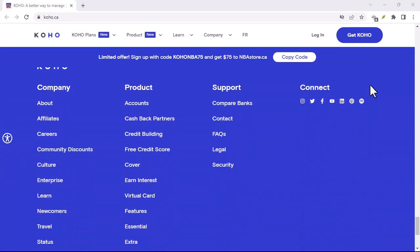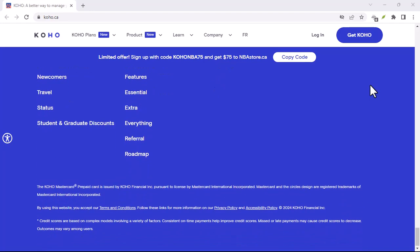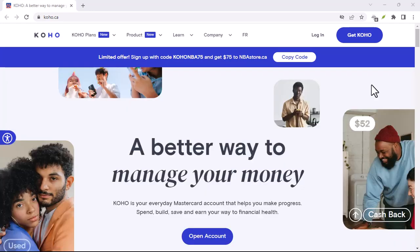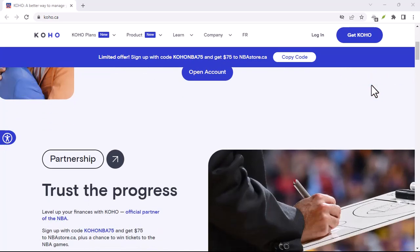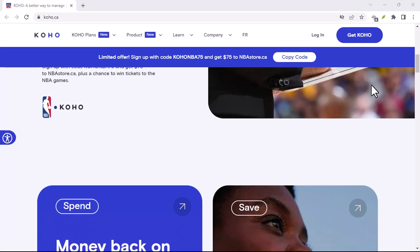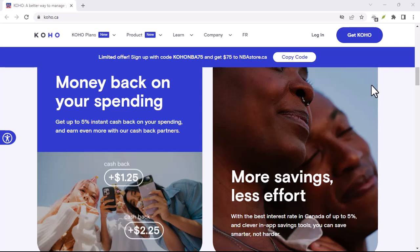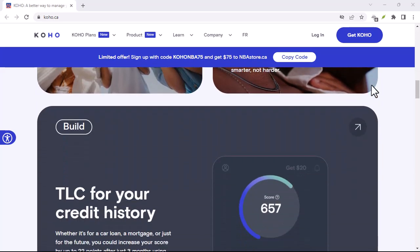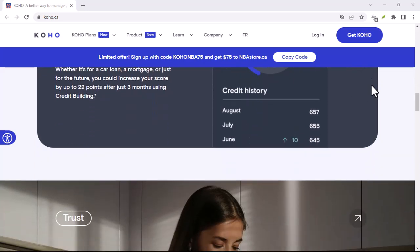Option 1, the in-app support workaround. Believe it or not, the Koho app might be your best bet. While it doesn't give you a direct phone number, it does offer in-app support. You can usually find this option in the settings or help section of the app. Once you're there, look for a live chat or support ticket option. Now, here's a little tip, be persistent. If you can't find a live chat option immediately, keep digging. Sometimes, it's buried deep within the app.